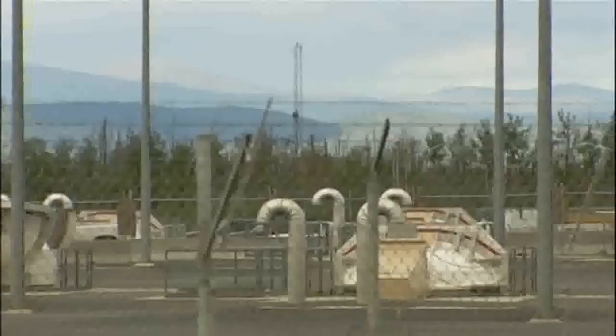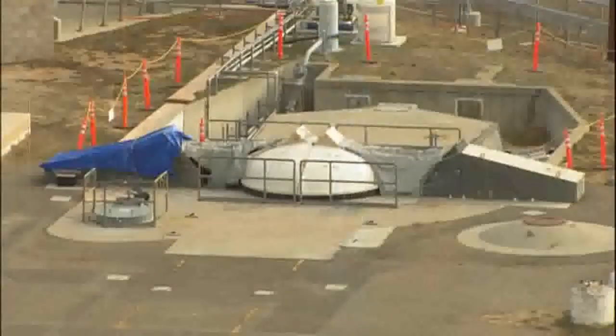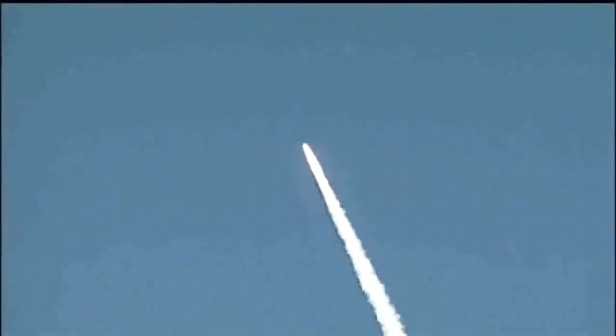Charlie Zulu 1 targeting Hawaii. Intend to engage with 2 interceptors from Greely, 1 from Vandenberg. Both missile fields at Fort Greely are cleared. Weapons released, 2 from Fort Greely, 1 from Vandenberg. Charlie Zulu 2, first launch. Successful. Copy. Successful launch, 2nd GBI. Successful launch out of Vandenberg. All 3 GBIs, successful launch.